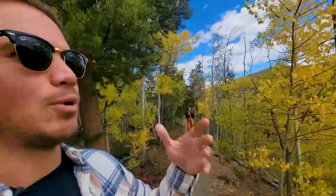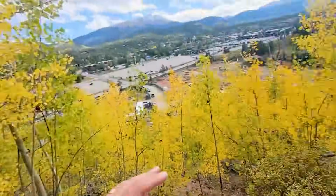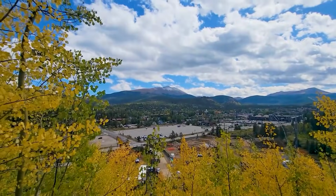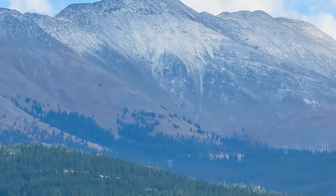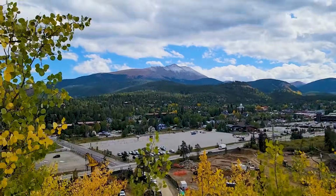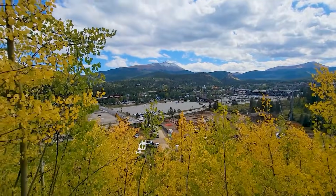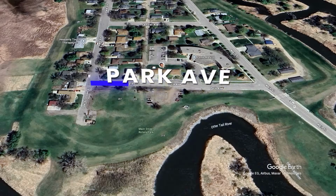So this noise, it won't be here forever. And then this trail will go back to being nice and quiet and peaceful. And look at that view of Baldy. That is insane. The snow right now with the leaves from the aspens, it's like out of a dream. It's so cool. All right, so we're just one block from Main Street, Breckenridge.